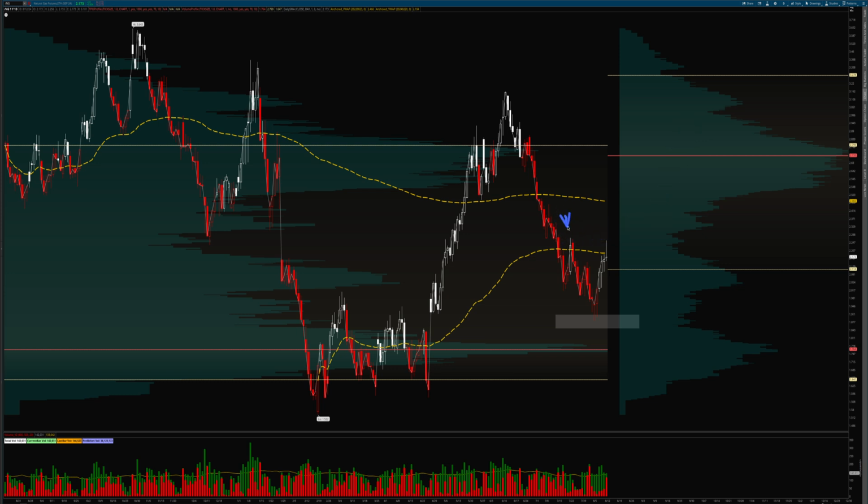As you can see, we almost kissed 227, but failed around 225. That was the high. You can see this area right here. Market profile was already giving you a heads up: be careful, tighten stops. The Black Widow got a little excited.